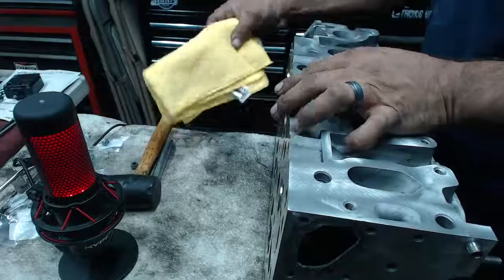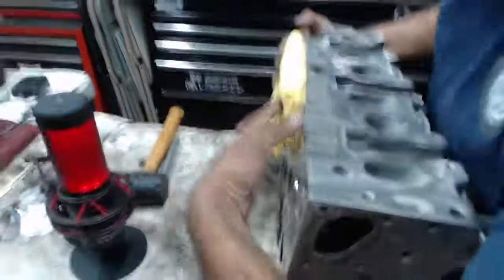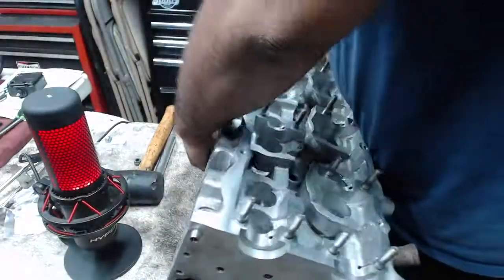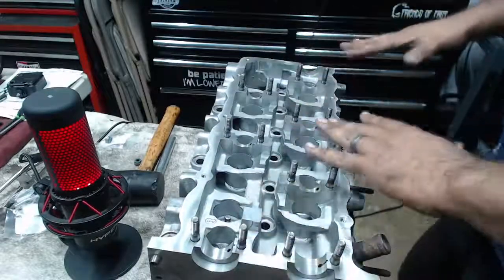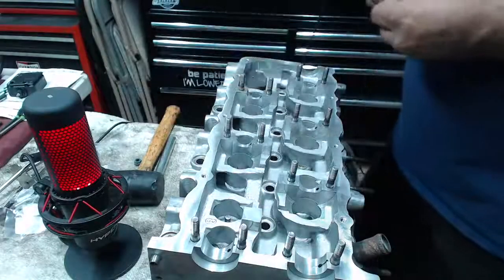So you guys can see again, I'm going to grab my towel, put it here, because this is going to give me more pressure than down here. And then we're going to lay the head back down. I only do this because it makes it easy for me to lay it down and not damage the head, especially that nice machine surface. We don't want to damage that.